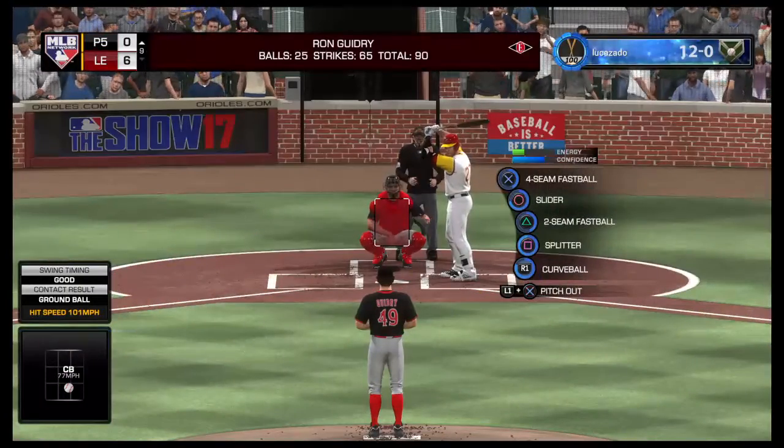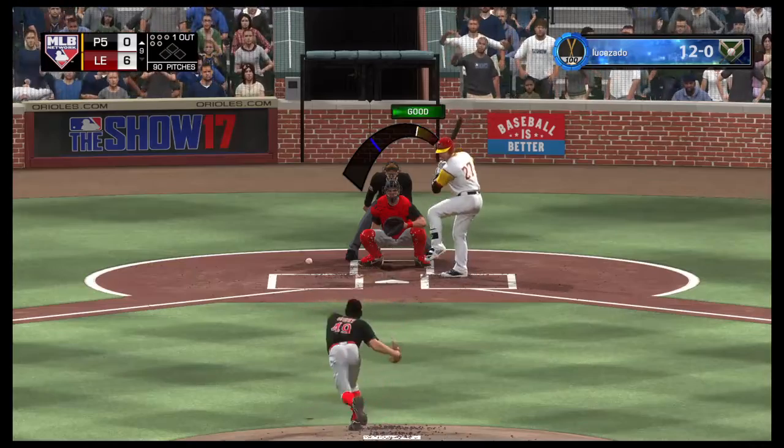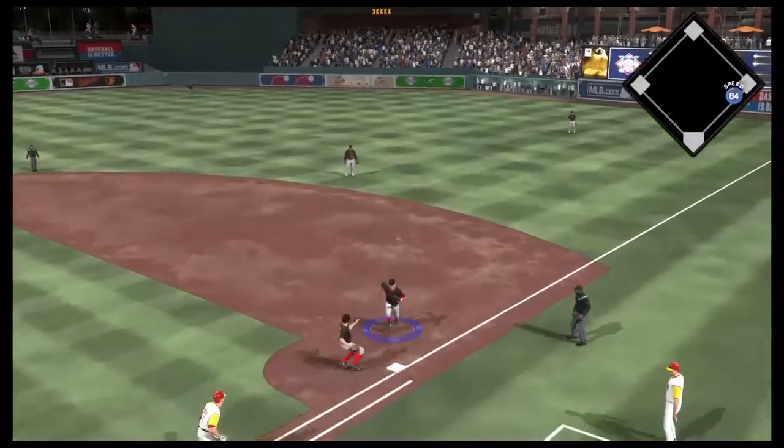So digging in now, Mike Trout. No hits in 3 tries so far. He's struck out once. Bounce to first. Oh, look at the sliding stop. Hey now.